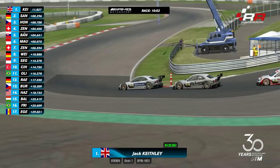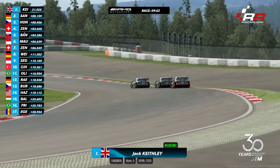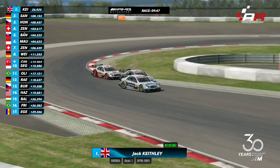And trying to vary it up now is Andre Santos on the lead. Looking to go for the undercut, then going around the outside of the Mercedes Arena. We've seen great traction through there already from the German. But Jack Keithley, he is a master when it comes to touring cars. He knows exactly where to put his car when he needs it most.